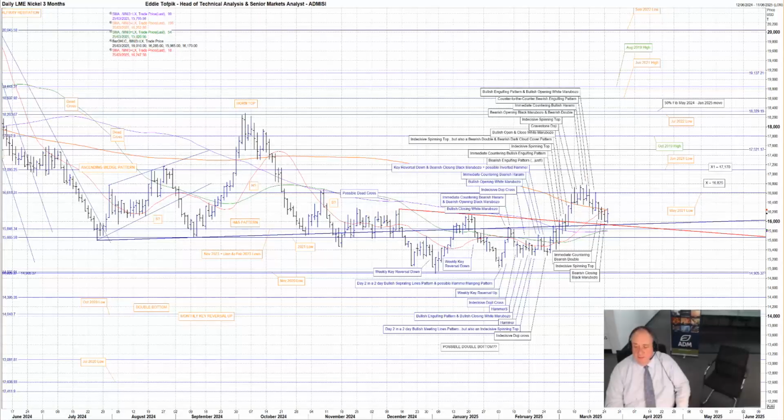LME 3-month nickel. I have said repeatedly in this commentary for months and months that the most significant feature of this market has been, and still is, even now, the very significant lows of 2021 at 15,665, which led to lows of late November 23, plus the lows in 24, most recently in late October, November, and early December, and I suppose also the congestion in January, February this year. It is at this point that I feel obliged once again to mention the big descending scallop pattern I've been going on about for months and months and what it may mean within the near-term universe.